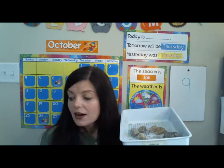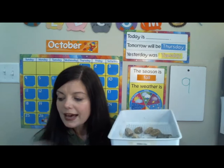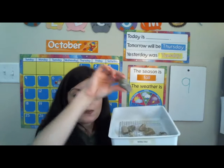They make great counters. So later today, if you want to pick up some rocks, you can use them to practice your math and to count. All right, let's do that together, okay? So let's see if you can help me count some rocks. All right, here we go.